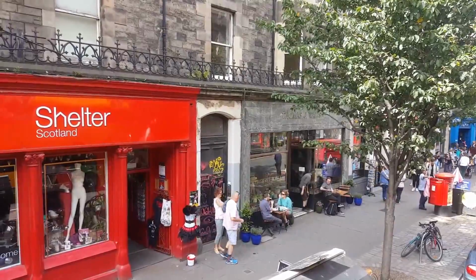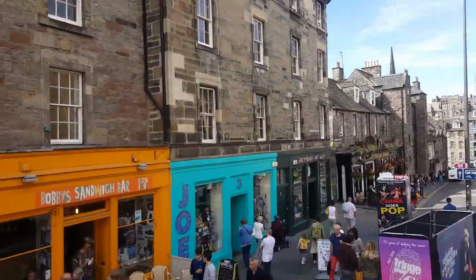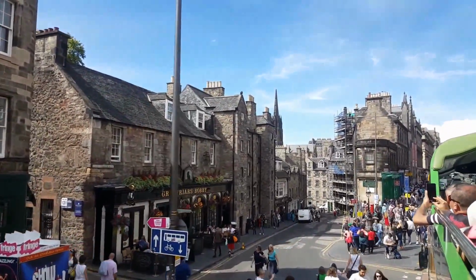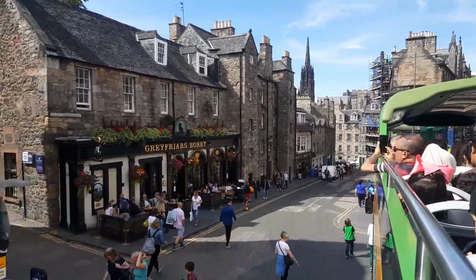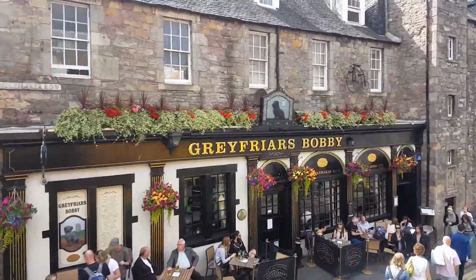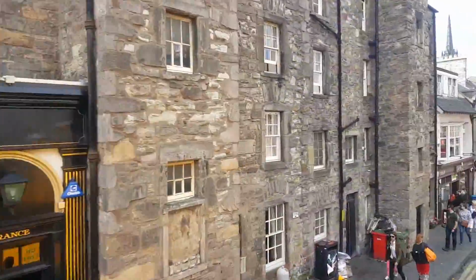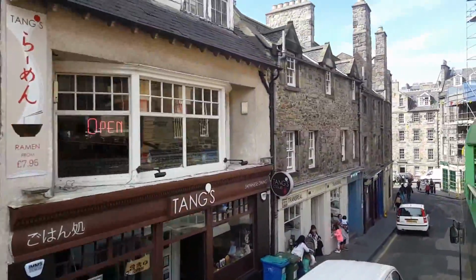When you're reading Sherlock Holmes, think Edinburgh. Passing Greyfriars Bobby, it's not blatantly obvious, but upstairs it would be difficult to see. Greyfriars Bobby the pub, despite all the great tales of Greyfriars Bobby the dog, is not dog friendly. There are some pubs out there, but the local pubs are not.